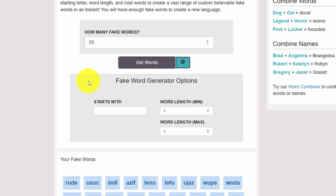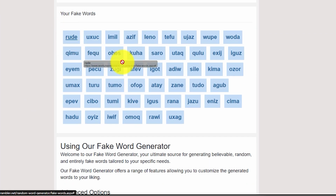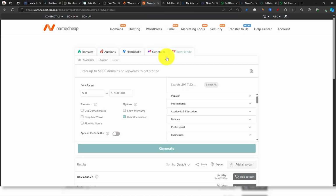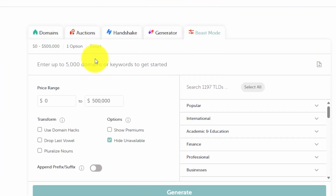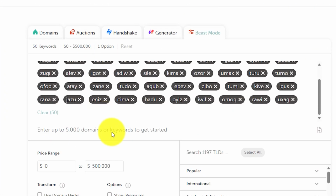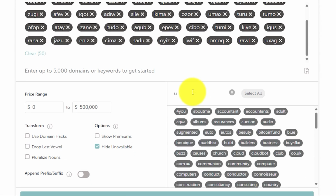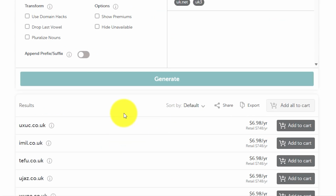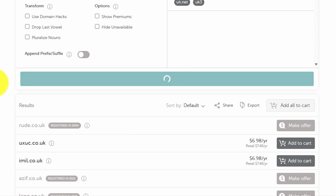The first step is to create your words, then copy these words. Next, go to Namecheap, click on Beast Mode, paste the words, and select your domain extensions. You can select any type of extensions. I will choose .uk and generate the results.